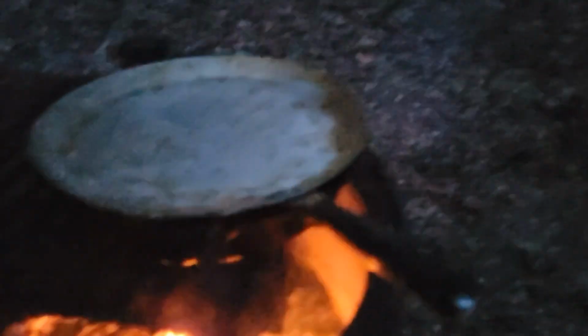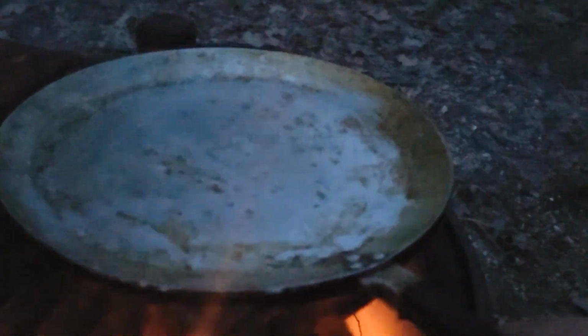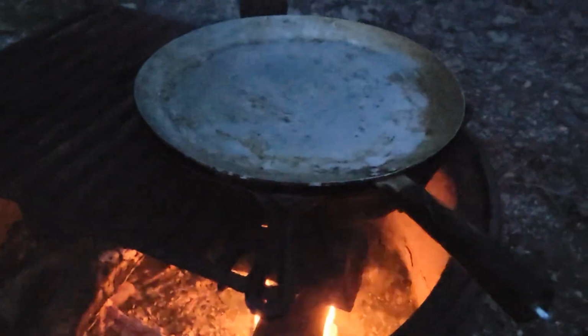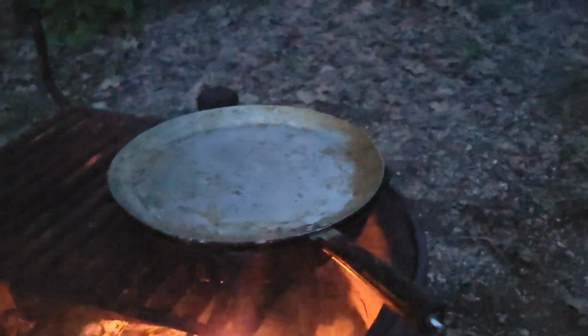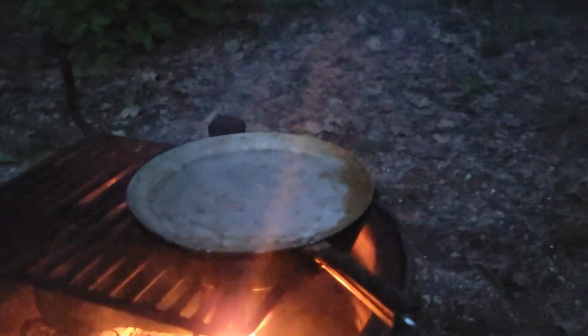Okay, I did set up my propane stove. This is just not really working here. I have them on there, barely cooking, but I'm going to have to finish it on that propane stove instead. I don't like putting the heavy cast iron pan on it, but what choice do I have? It was 9:36 when I started this clip. I looked at the time right before I started it.